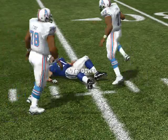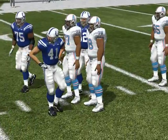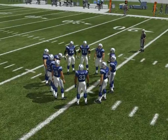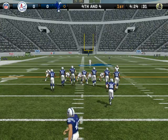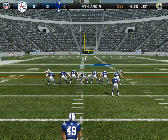Young got very good penetration there. They can't get the first down on that running play. And since they're not in field goal range, we should see the punt unit. Coleman into return.